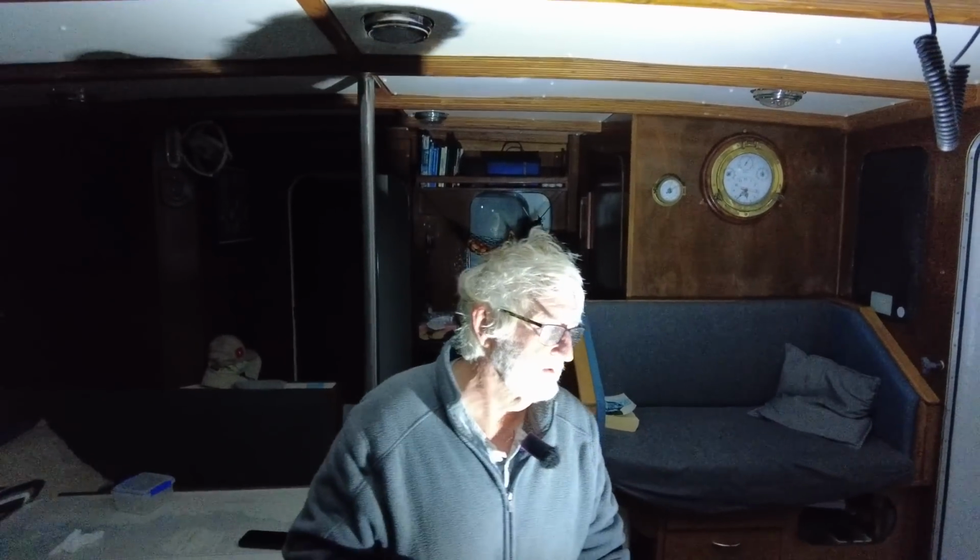But it's pretty much like a washing machine out here. We're doing 4.5 knots. It's raining. Bring on the tropics, that's what I say. Bloody terrible night. Anyway, it's starting to get daylight, and that'll make it a bit better, I guess.